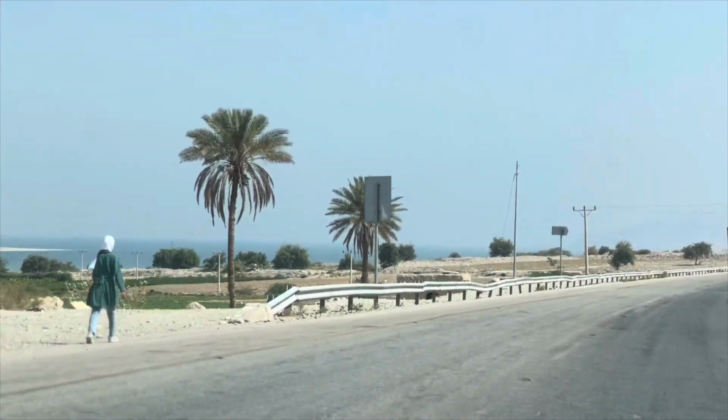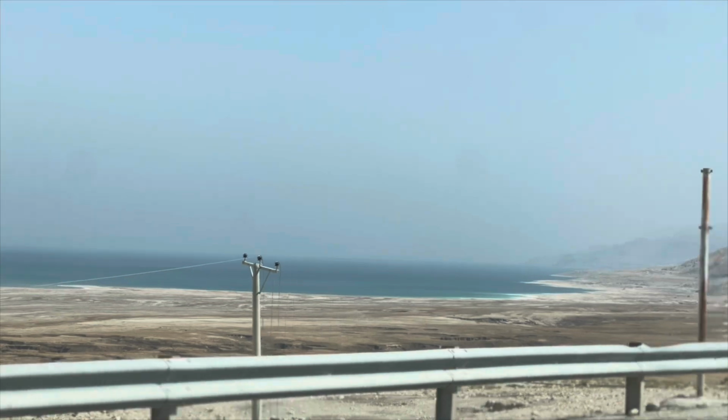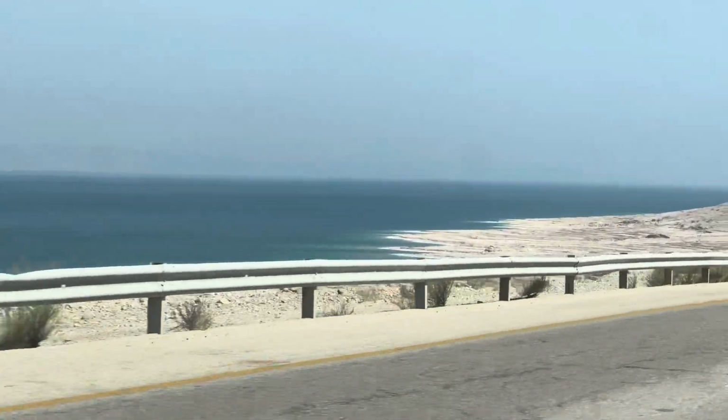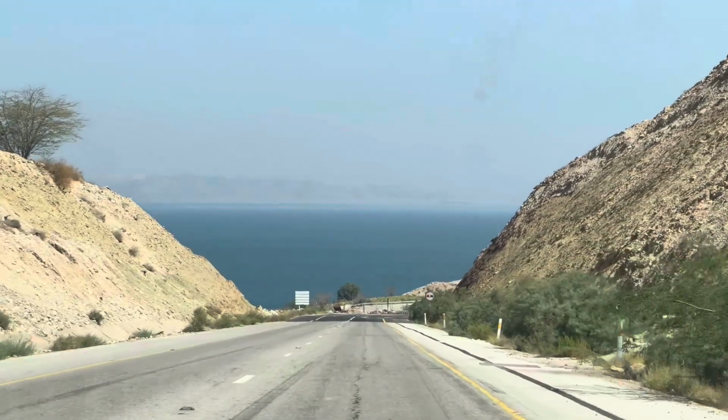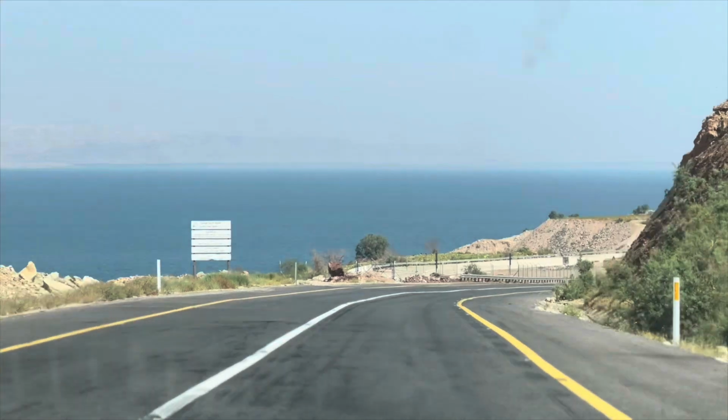And there are some resorts like Crowne Plaza that offer swim and lunch package, but we are going to Dead Sea Spa Resort instead because we only need to use their facilities and the public beach and not lunch. So the day pass is 20 JOD per person, and then if you want to have lunch, they will charge you 15 extra, and they also charge towels and lockers separately.